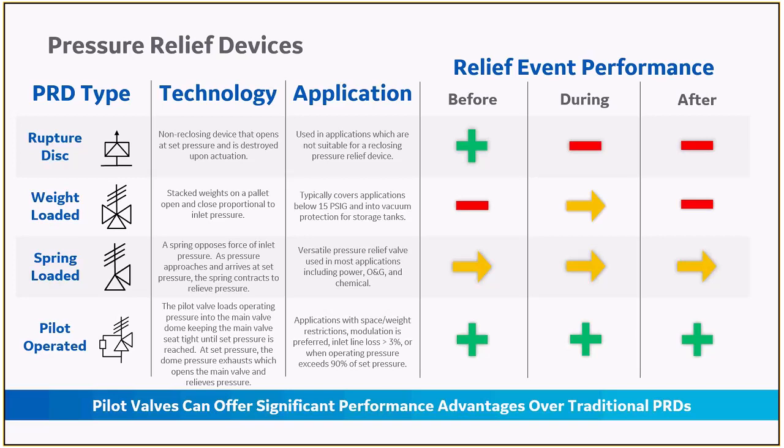And so a few of those, let's just look at the before state. So a pilot valve, we talked about wanting zero leakage up to 100% of set pressure. A pilot valve is the only pressure relief device that will allow us to get all the way up to 98% of set pressure with zero leakage across the seat. And that is very efficient for the customer. So for that, we have a plus.